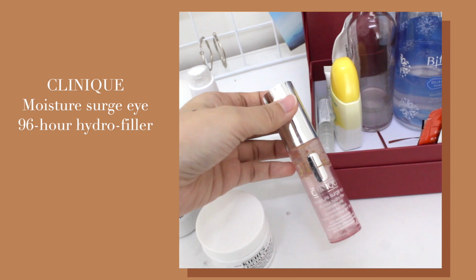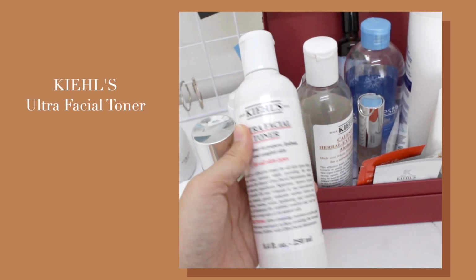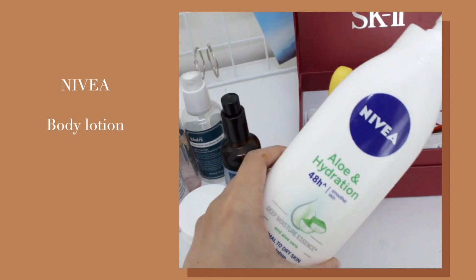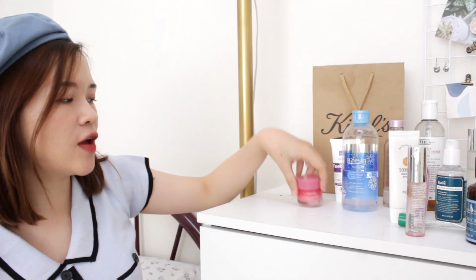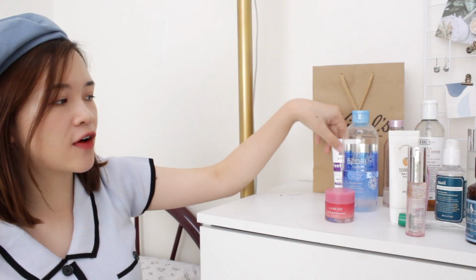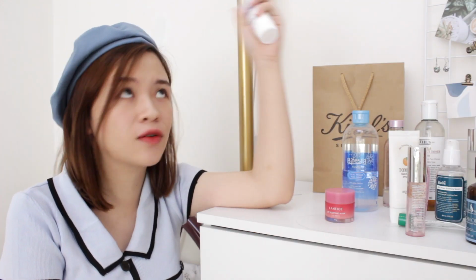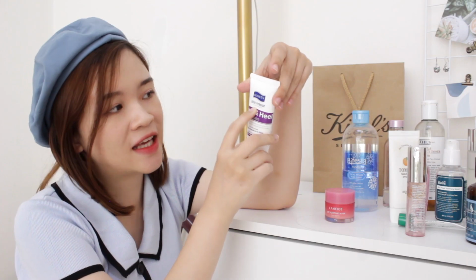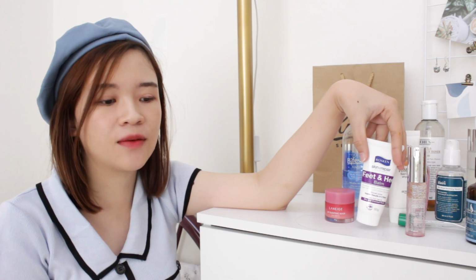I can't go without them. For eye serum, I have the Clinique one, 2 types of toner, and an ultra facial toner. This is also from Kiehl's. Body lotions, which I think are really important for me since my skin is like a desert. But this one is not moisturizing enough for me, but I don't want to waste it, so I use it anyway until I finish it, and I'll get something way better than this one. And I also have my Laneige lip sleeping mask, a very important thing that has never escaped from my life, which is this Feed & Heal Balm. I really recommend this one from Rock Skin Repair. I use it every night before I go to sleep.